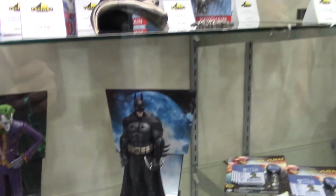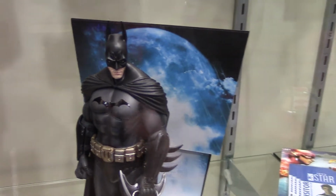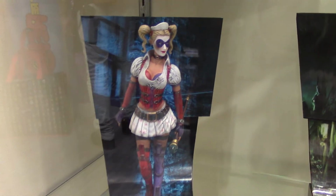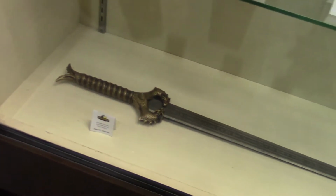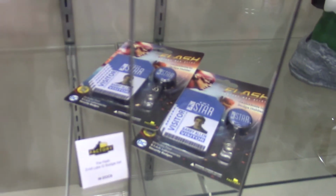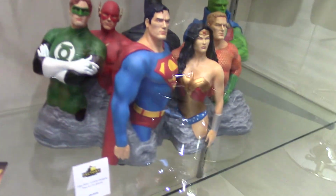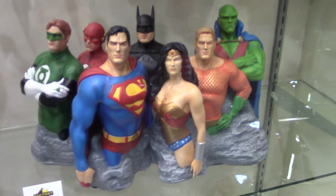And down into Batman statues. These are Q4 2018. Arkham Asylum. Batman, Joker, and of course Harley Quinn. And the Wonder Woman sword, which is sold out. Visitor cards. Alex Ross Justice League sculpture painted. We've seen it before at other toy fairs and shows unpainted. So this is finally ready for release in Q4 2018.